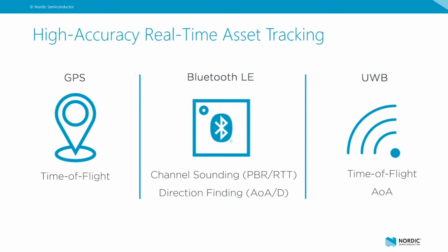It's good to note that there are other real-time asset tracking protocols or methods available, but in most cases, the accuracy is not high enough to call high accuracy. So we're discussing sub-meter accuracy. For example, in GPS, this is the case. We usually get the accuracy of 3 to 5 meters at best. And the most important issue with GPS is that it does not work indoors.